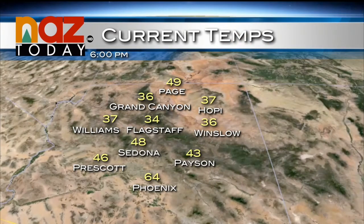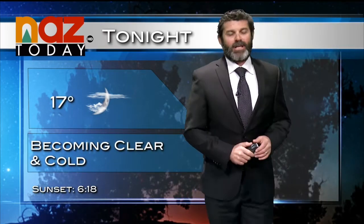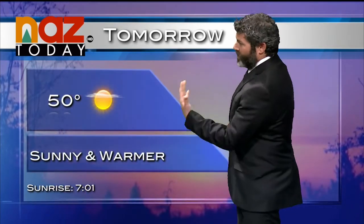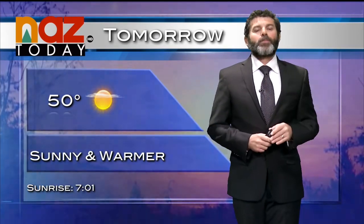Currently it's 34 in Flagstaff, 36 at the Canyon, 36 in Winslow, 43 in Page. It's going to be a cold overnight tonight. 17 degrees forecast for us here in Flagstaff. Some of the coldest temperatures we've seen in quite some time. 50 degrees tomorrow, so much warmer out there tomorrow. And I think we remain mild here over the next several days. As I mentioned, through the work week, it'll be breezy each afternoon, mostly sunny.